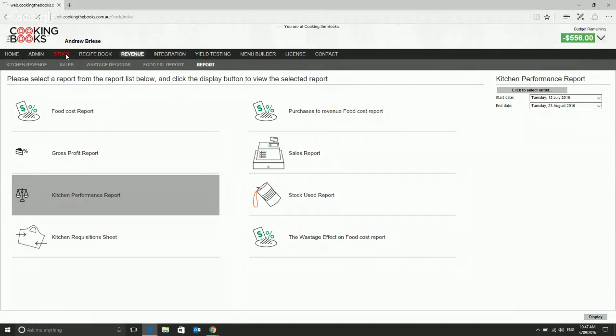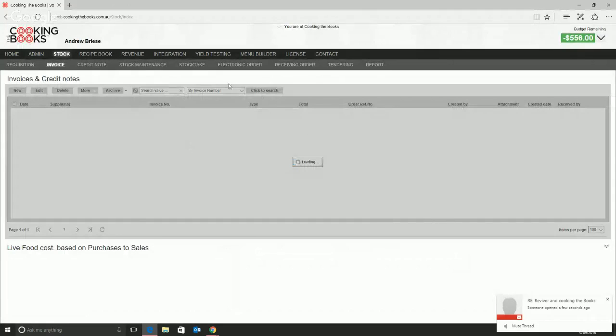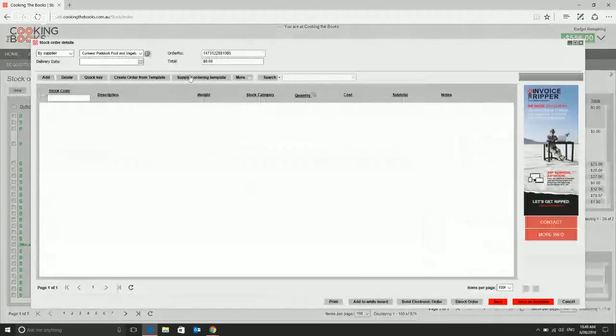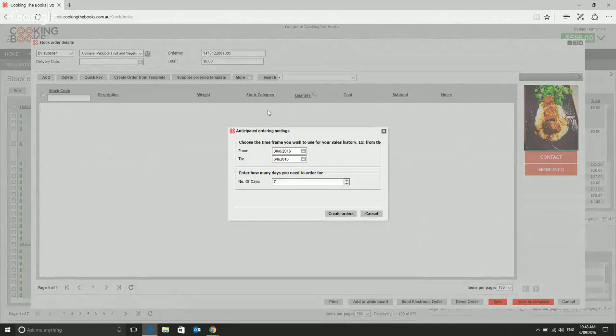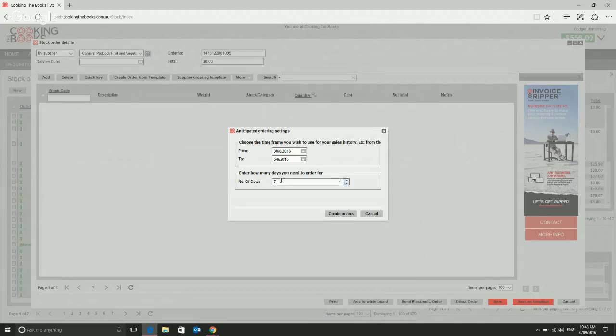Some of the other things that you can do if you have linked your point of sale is ordering. So if you have linked all your items to your point of sale, when you select a supplier, you have the option here to do an anticipated ordering. So this will say, based on your sales history for your selected time period, how much we think you will need to order for the next however many days.